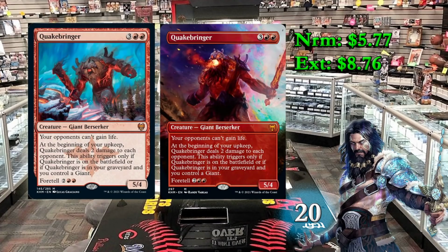Then we got Quakebringer, which is fun. That extended art's $8.76. This is one that might go up in price. It just might. The normal copy's $5.77. Denying your opponent the ability to gain life, and then that sweet ability. At the beginning of your upkeep, Quakebringer deals 2 damage to each opponent. This ability triggers only if Quakebringer is on the battlefield or if Quakebringer is in your graveyard and you control a giant. I like that stipulation on it. Got the foretell on it for 4.